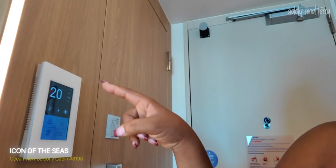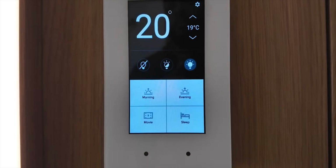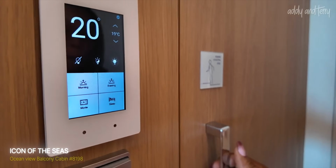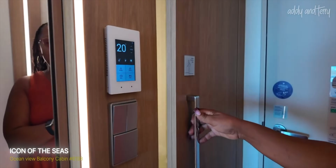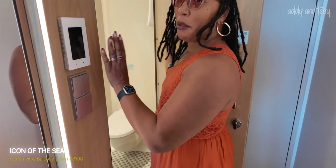When we first come in the door, you've got your panel here for temperature. You've got daytime settings, evening settings, movie settings, and sleep settings. That is amazing. I love that the door is a... you hear that? All right, let me stop being weird.